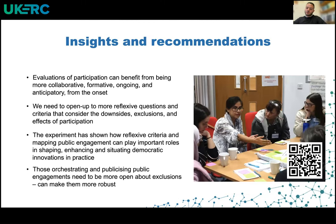So, overall, this collective experiment presented today has tested novel approaches to democratic innovations. The experiment's mappings and novel evaluation criteria show how they can radically benefit public deliberation and participatory practice. It is the first time that such reflexive criteria and emerging approaches to mapping public engagement have been applied in evaluating the qualities of participation and in shaping democratic innovations. On both fronts, the experiment has demonstrated how these approaches can be successfully applied in practice. It's not just abstract theory.